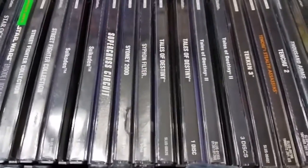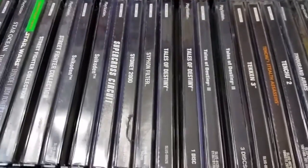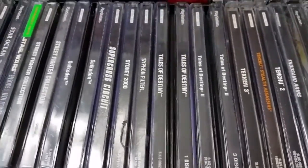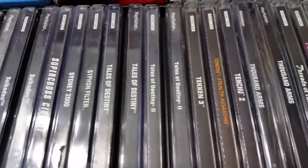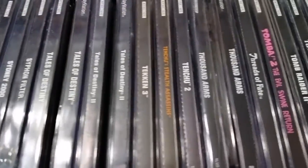I got the disc only, which sucked, but man, I played that over and over, and that's one of the few games I've held on to all these years. So I was finally able to get it complete and was really happy about it. Haven't played the second one, but again, that's another one I really need to play.